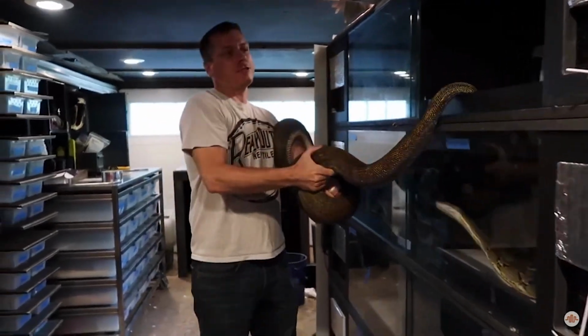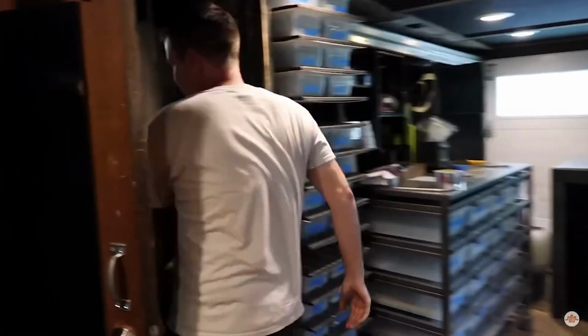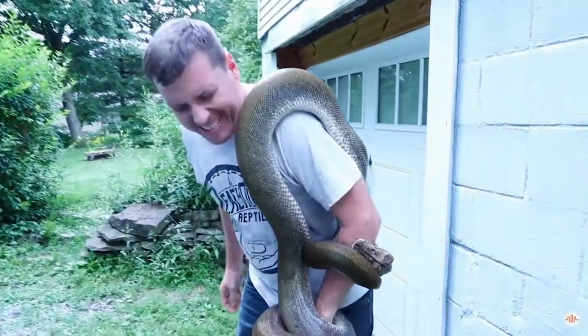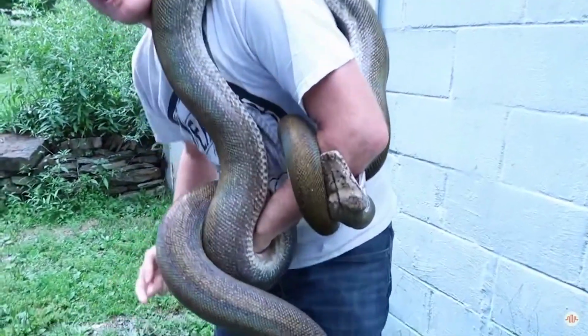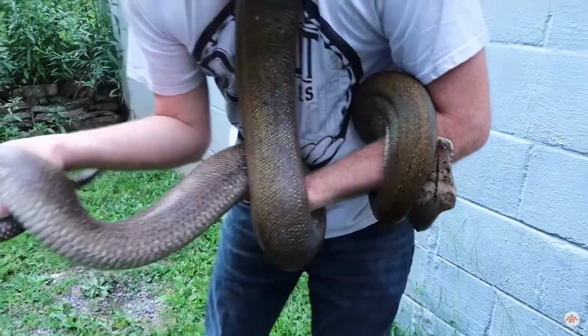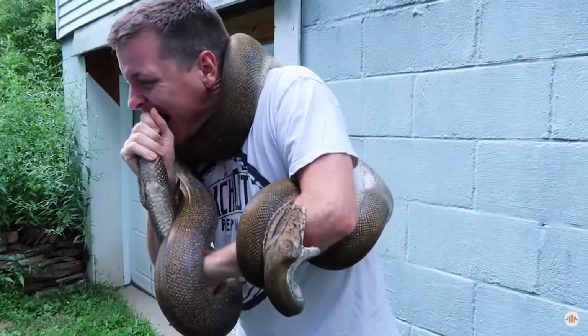Alright. Here, come here, I might as well show you how to do this. Okay. Well, guys, this is a pretty big retic. Got a hold of me. Let me show you just how to get off. This is a food strike. I was pulling her out. Thought you figured it out. If they're not letting go on their own, chew on their tail like corn on a cob.